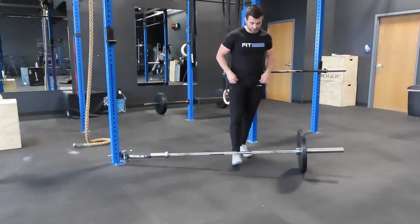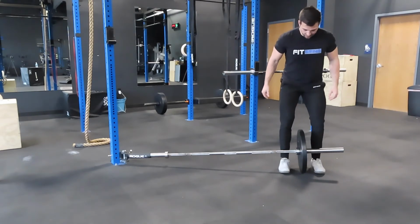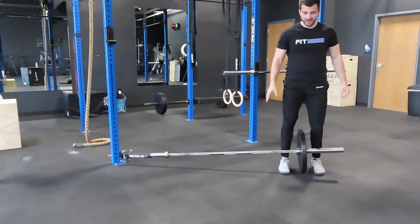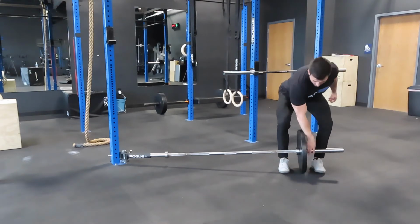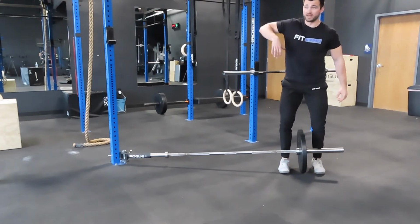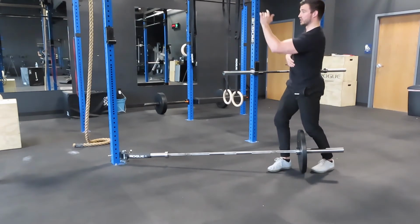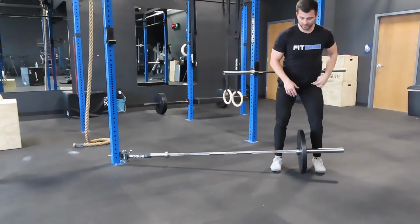So with this exercise, you're going to start off evenly on both sides of that plate, and you're going to focus on sitting your hips back, almost like a deadlift to start, and then hinging from your hips. From there, you're going to initiate the movement like a deadlift pull, then high pull, almost like an upright row, and from there, you're going to spin your feet, catch that bar, rotate the torso, and then punch through, and then reverse that motion. I'll show you what that looks like full speed.